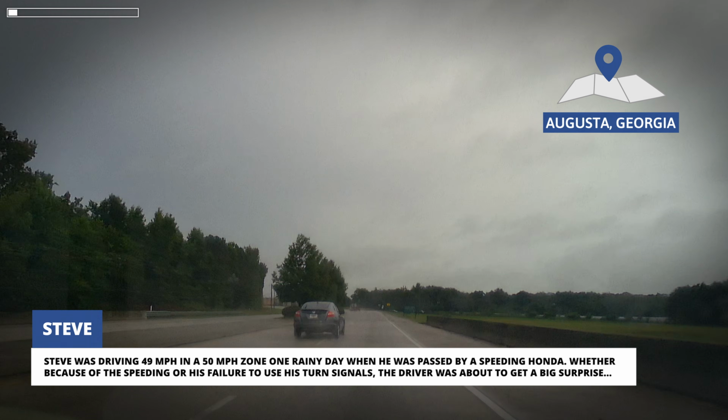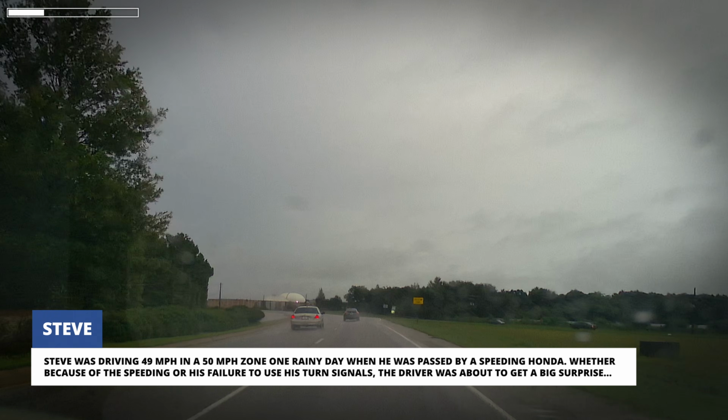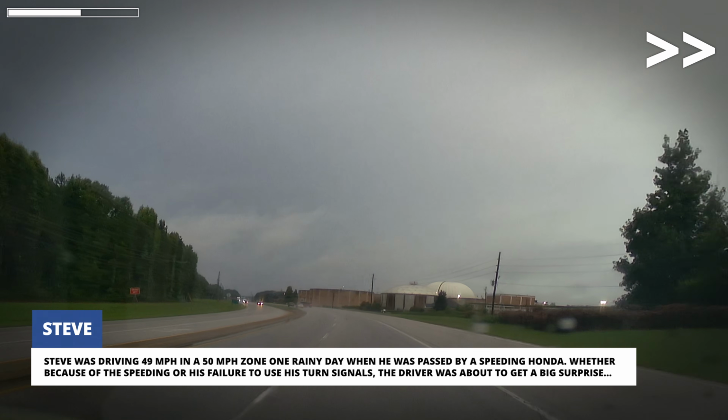Steve was driving 49 miles per hour in a 50 mile per hour zone one rainy day when he was passed by a speeding Honda. Whether because of the speeding or his failure to use his turn signals, the driver was about to get a big surprise.